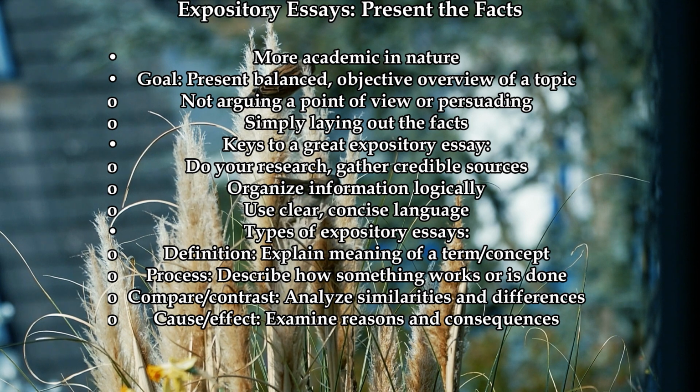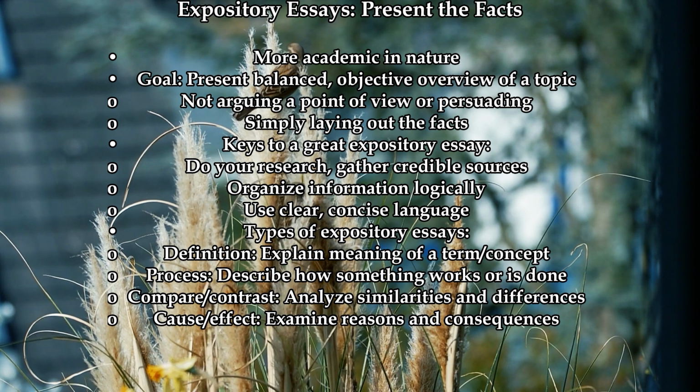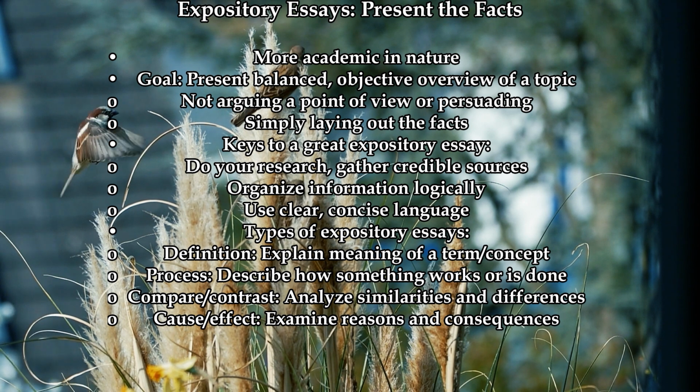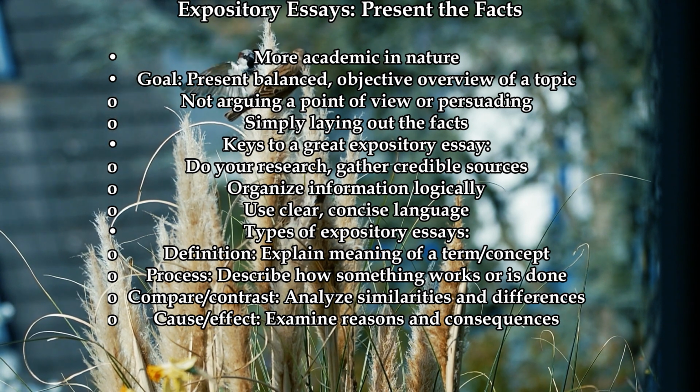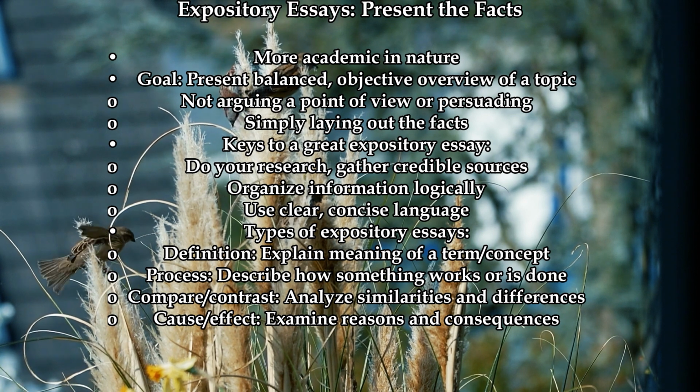To write a great expository essay, you'll need to do your research and gather plenty of credible sources to support your points. You'll also want to organize your information logically and use clear, concise language to convey your ideas.